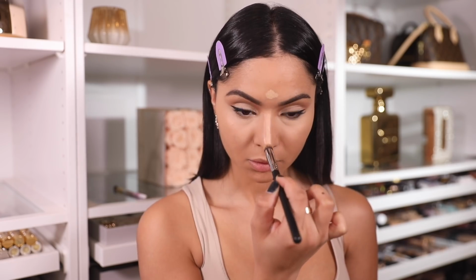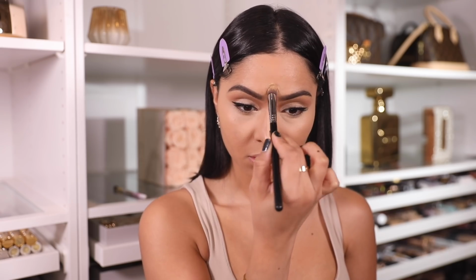So I'm gonna go in and just apply a medium amount under my eyes. I'm gonna go ahead and blend this in with my sponge. Oh yes, look at that coverage. It just instantly lifted my under eye. I love this concealer. I'm also using this concealer to brighten the center of my face.